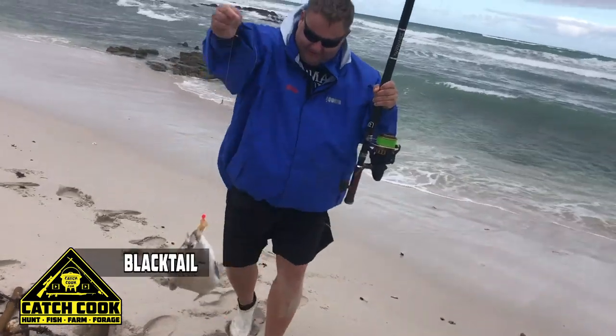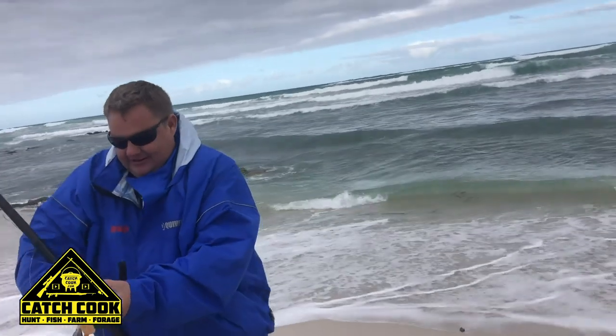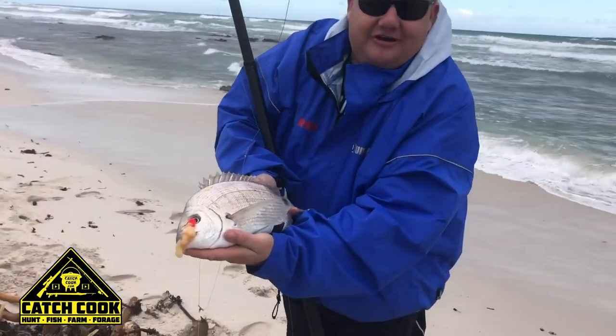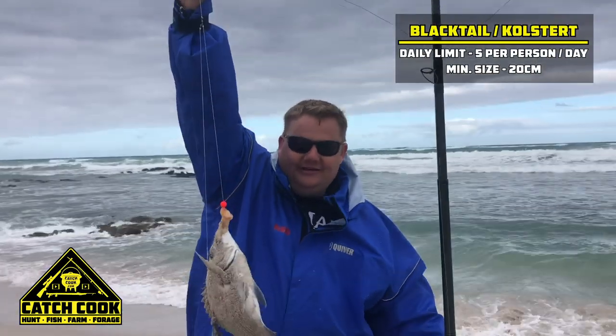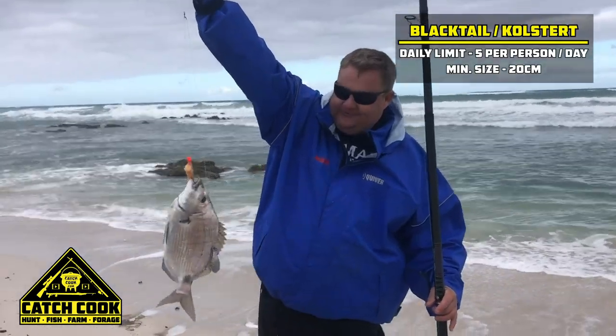That's a nice blacktail. One big, what you guys refer to as a gold staff. Wow, he's a keeper. Let's have a look. That is a beast. Blacktail on a little piece of rotten red bait. So that blacktail is going to make us a nice little meal for later. Bar snacks, starters. Wow.